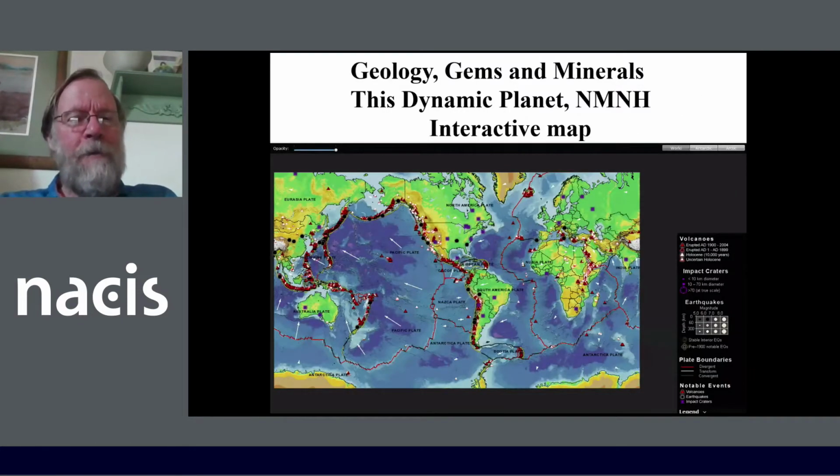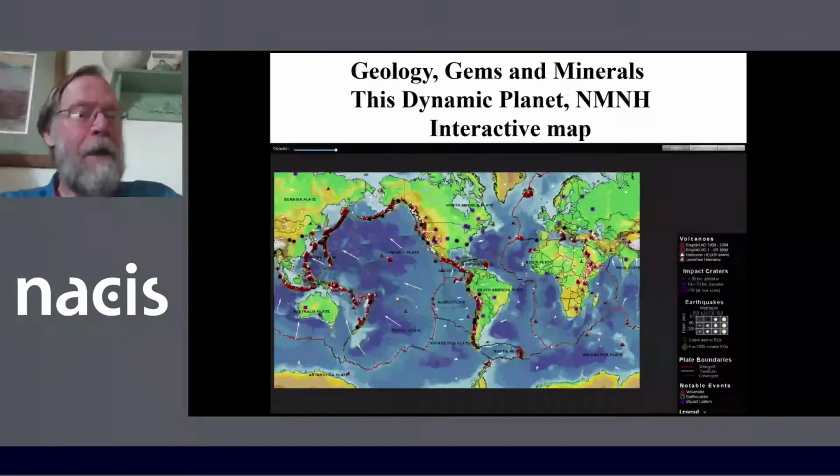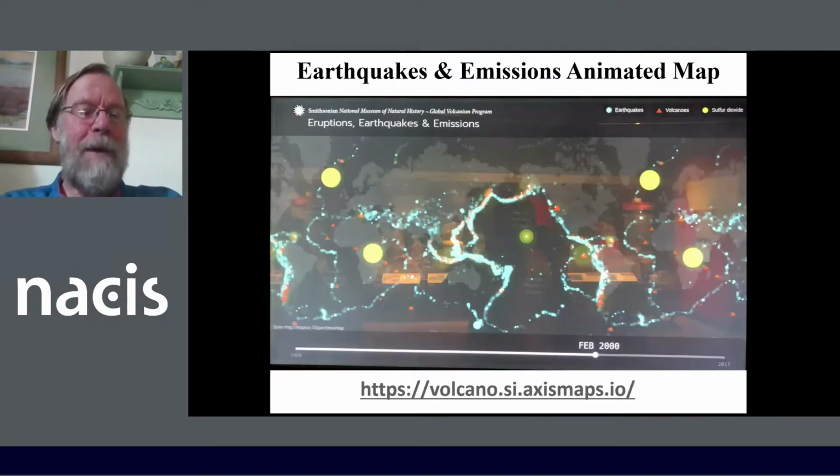Now this particular map is an interactive map in our Geology, Gems, and Minerals Hall, and this map is actually on the web as well, so that helps. So if we shut it off in the GGM hall, that's not so much of a problem. And in addition to that, we also have this animated map in the exhibits hall that shows much the same thing in terms of earthquakes and volcanoes around the world. And that one, like the other one, is also online.